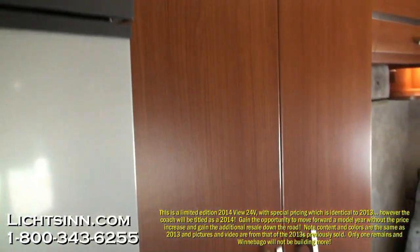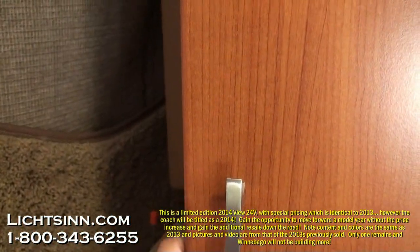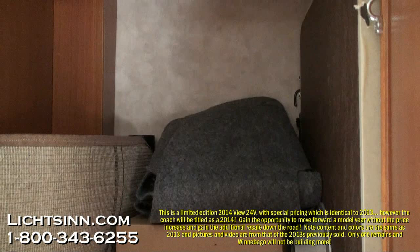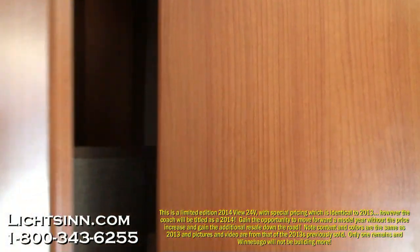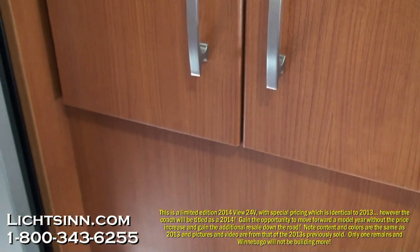Working our way to the rear here, you'll see a wonderful large wardrobe closet just at the forward portion of the two twin beds. This is also where we've included some of the accessories in one convenient closet location. This also includes the fitted and removable carpet for the cab, also the table for the front portion of the ultra leather sofa sleeper.